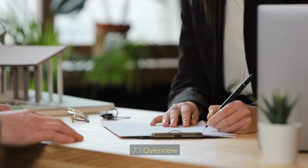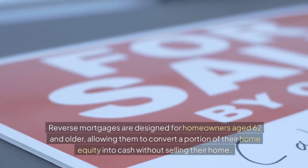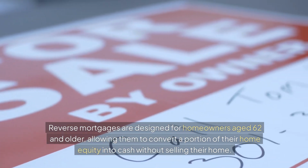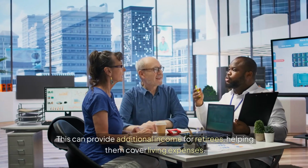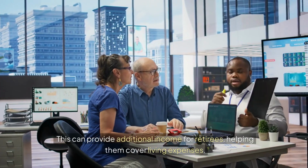Section 7. Reverse mortgages. 7.1 Overview. Reverse mortgages are designed for homeowners aged 62 and older, allowing them to convert a portion of their home equity into cash without selling their home. This can provide additional income for retirees, helping them cover living expenses.